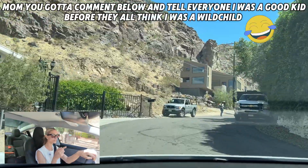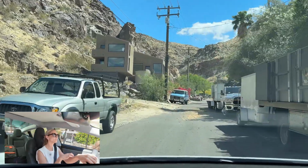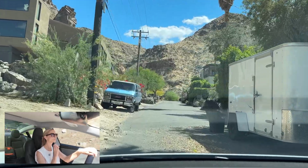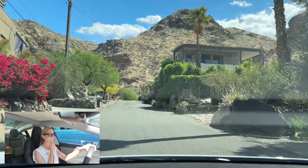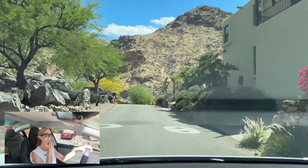Now this property right in front of us, always been there. I don't even know if I can get back there, so if I see cones. Now, back in the day, I'm gonna get out of my car first. All right, so here we go. Hopefully I won't get in trouble.